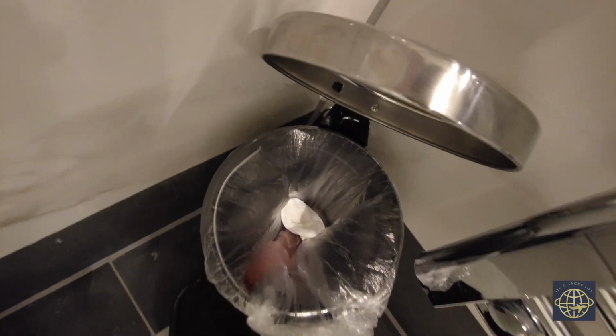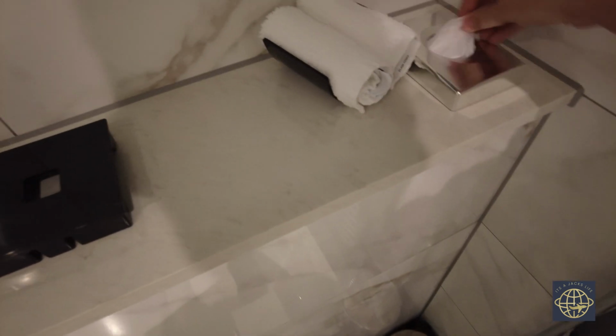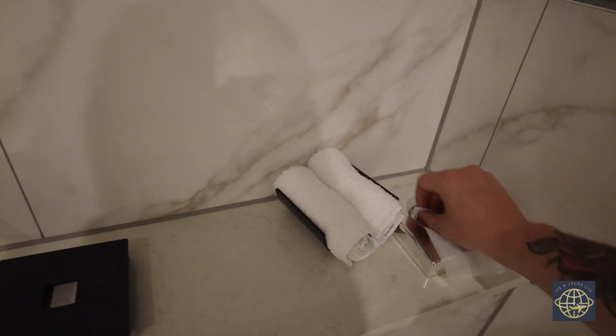Not empty, makeup pad and something else. Touching that. Again, cleanliness points marked down. What are they? Is this a feminine thing? I don't know. Plastic things for something that I don't want to think about. Flannel in a nice little flannel holder. Branding on point, Leonardo Royal.